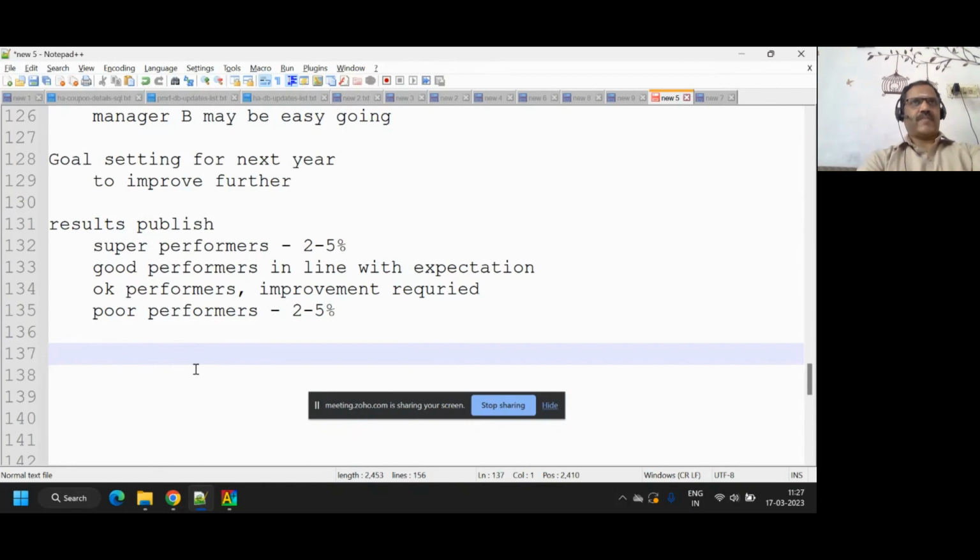He asked us, how many people you fire every year? He didn't ask how many people you hire. He asked how many people you fire every year. People from the company where I worked, they said, no, we don't fire at all, thinking that firing is a big problem.